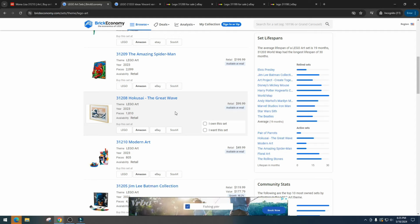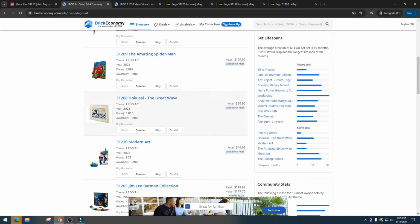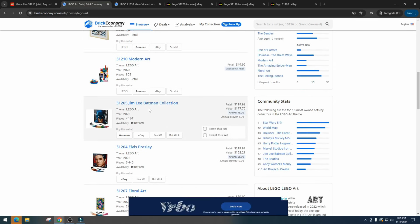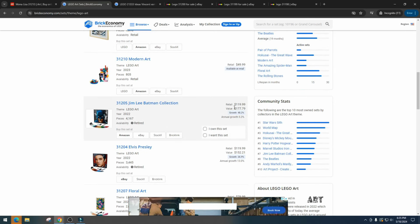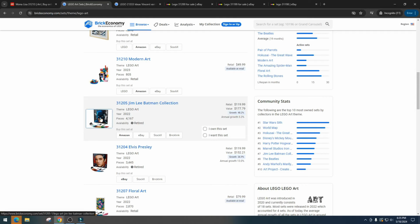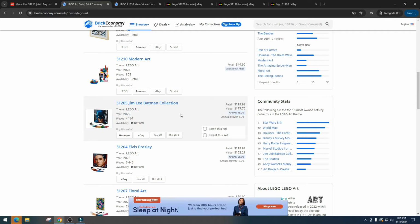It's such a lesser known art compared to the Mona Lisa, and I think in LEGO form, it blows it away. But we got the Jim Lee Batman collection. This one retailed for $120. It's got a value of $177. Awesome choice in the Batman, and they knocked it out of the park with this. So I can definitely see why there's a 48.2% growth.